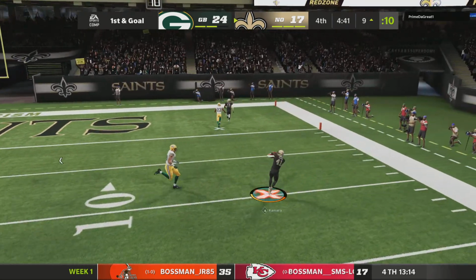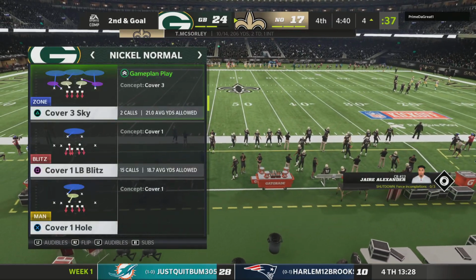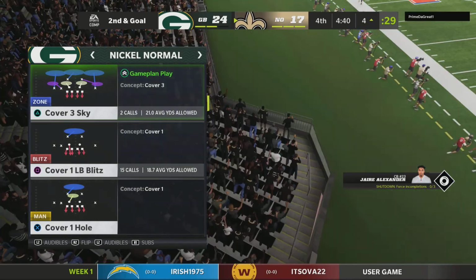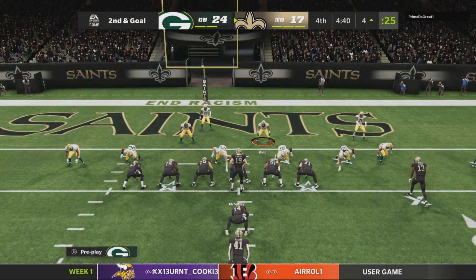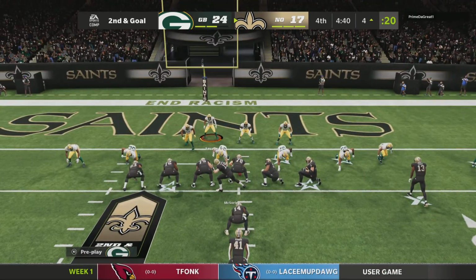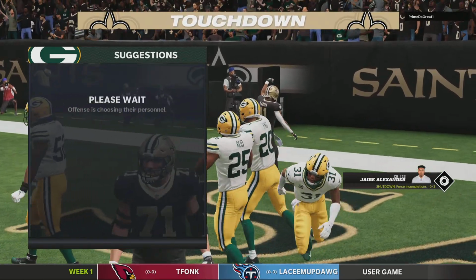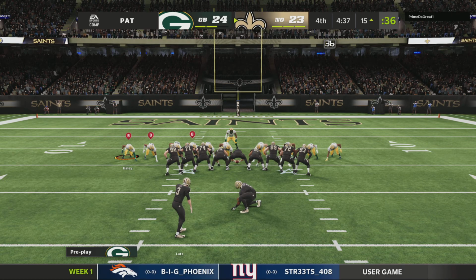Now back to throw. They'll get this out to Kamara. And he'll get this down inside the 5 to the 4 before he's out of bounds. That's good for a gain of 6, 2nd and goal. Kamara. And he takes it across and into the end zone. Touchdown, Saints. Alvin Kamara taking it in from 4 yards out.